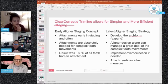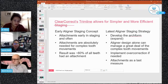Because of the evolution of materials and also aligner design, and I'll talk about our design in a minute, the strategy has changed. The first step is to create space, develop the arch form, expand, and it's up to the clinician where they want to do it. Is it only limited to anterior expansion, in other words, proclination forward, or is there going to be a little bit of expansion that you take from the premolar area and start going into the posteriors?